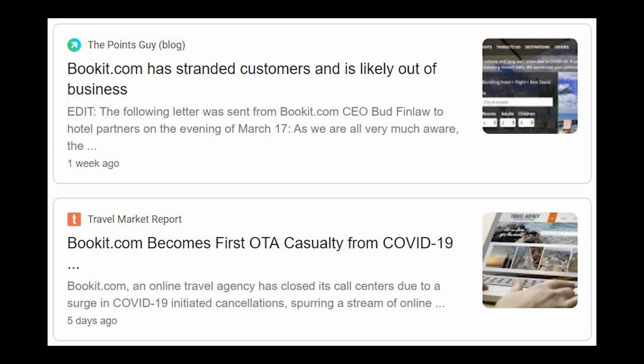Next one is going to be Book It, which is going to be suspending their operations. I think TPG posted about this a few days ago, so I am a bit slow here, but if you are someone who has booked with them, I'd strongly recommend doing a chargeback because now is the time to do it before they actually go through that whole bankruptcy period.